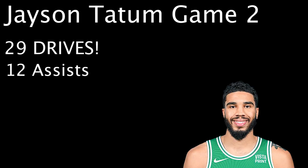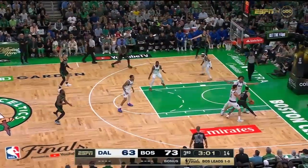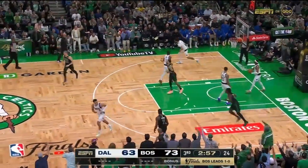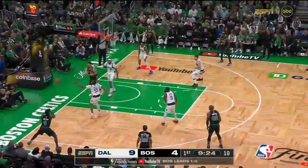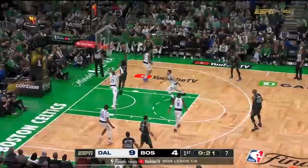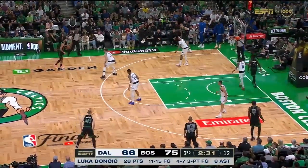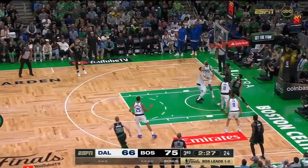In Game 2, Jayson Tatum had a ridiculous 29 drives, and he would ultimately have double-digit assists as well because of his ability to attack matchups. He attacks, he gets by Luka Doncic, is able to kick out to Jrue Holiday, and Jrue Holiday is now able to get to the rim and finish with the right hand. This is such an underrated part of modern day basketball, being able to attack matchups and put the defense in rotation, and Jayson Tatum was absolutely spectacular at this in Game 2.